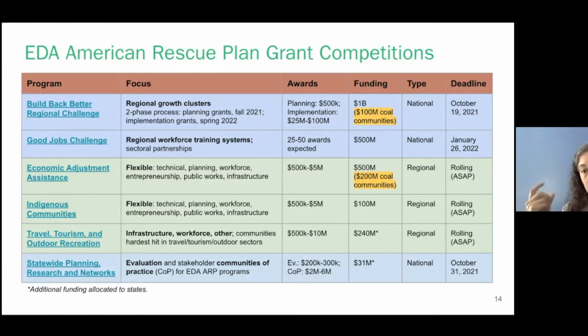But the big regional opportunities here are the Build Back Better Regional Challenge and the Good Jobs Challenge. Build Back Better is the one that has a deadline coming right up, in just a little over a month. So that's a bit of a scramble for folks who are thinking about that. It's the most ambitious funding opportunity that we've seen from EDA recently. They're interested in funding regional growth clusters.